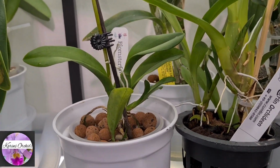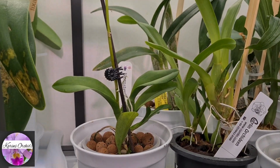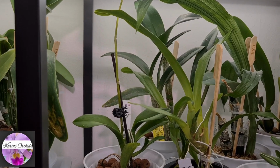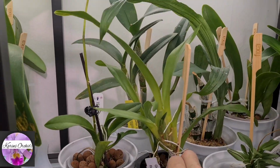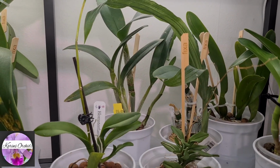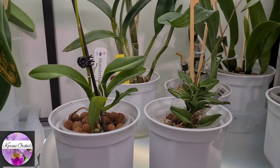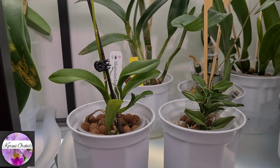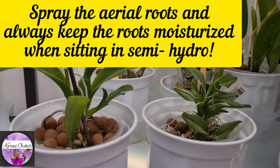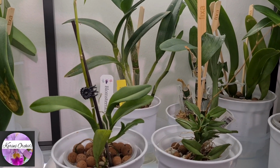Quite similar appearance, don't they have? Yeah, so it inherited a lot of its properties from the Gomesa flexuosa. And as for caring, I care for these guys just as for my other Oncidium type orchids sitting in semi-hydroponics. A little bit of fertilizer every once in a while, flushing, and when I remember, spray them. As a lot of their roots are aerial, they need a little bit of moisture. Yes, and keep them hydrated.